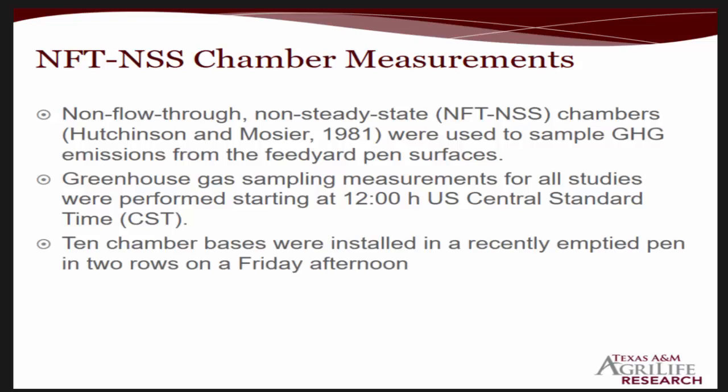These non-flow through chambers have been used extensively. Most of the measurements of what comes from cropping systems have been done with them. They're the most common method in the literature of measuring greenhouse gases from soil type surfaces. We used those. We followed the GRACEnet protocol as well as could be followed in a feed yard, standardised on a time.